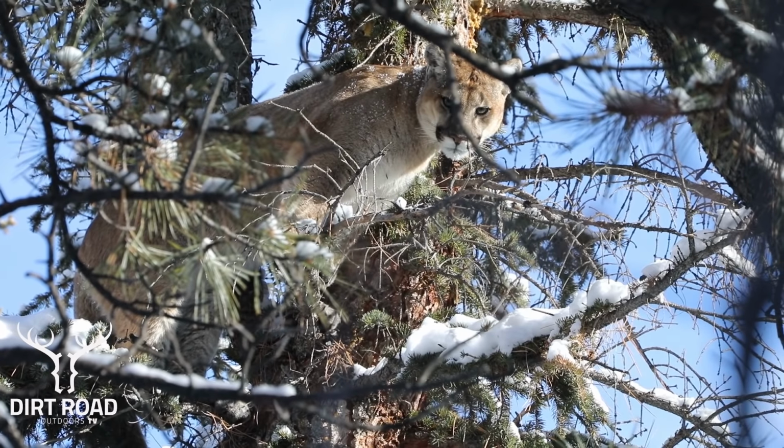Well, with 3 foot of snow on the ground, I just couldn't film anymore walking up the hill. But by the time we got to the top of the hill, the old hounds had a big old time in the tree.